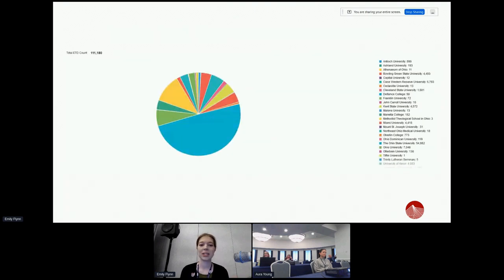I know. It's not the Michigan blue, though. It's a paler blue. But I will have to ask the developers if we can hard code OSU Scarlet in there for you. That is a fair point. I don't know why the system picks blue as the biggest, but we'll work on that.